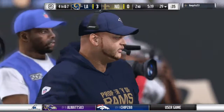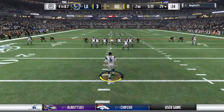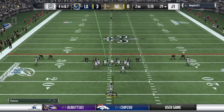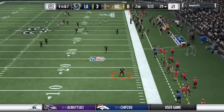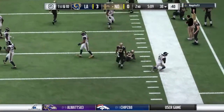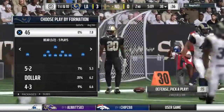So much of this game is focus and concentration. And whenever I see guys running the in route, I know that in the back of their mind, they're always wondering who's lurking inside that might put a big hit on them as they try and catch the ball. This will be fielded at the 17. 21 yards. Well done on the return. And the Saints will take over with a 1st down and 10. Out onto the field comes New Orleans.